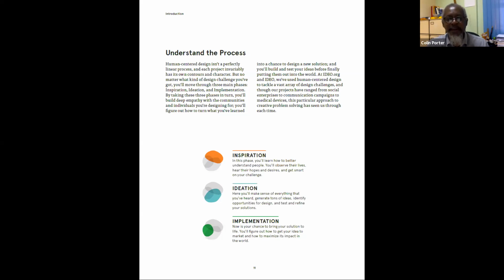phase, ideation. And this is about where you make sense of everything that you have heard and you generate tons of ideas, and then you learn how to refine and filter down your ideas to come up with a workable solution and how to test that potential solution.